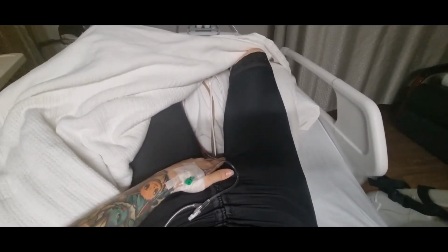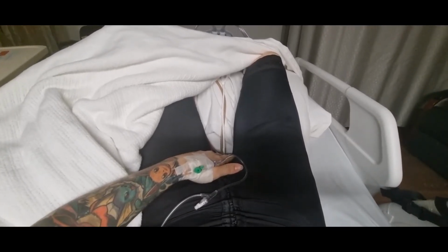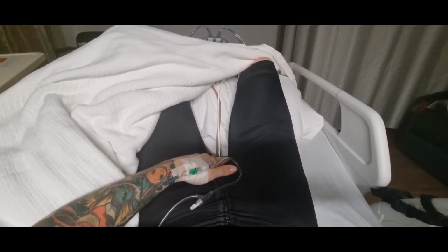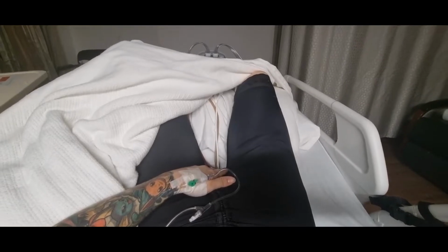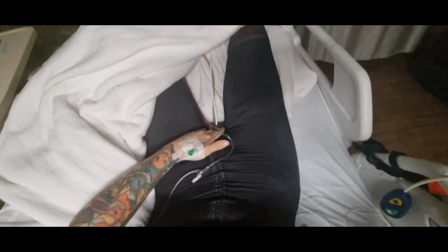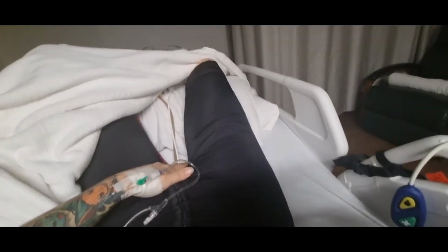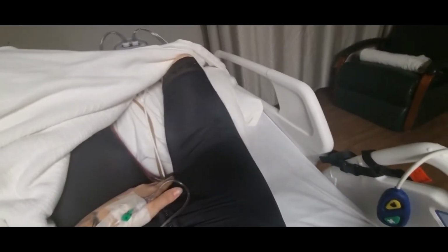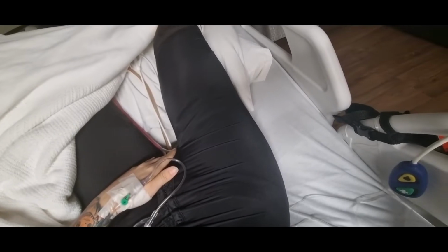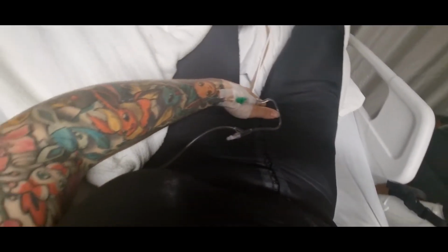So obviously I've got the suction for all the blood and fluid to come out, and my catheter for my urine. And this is the bodysuit. Wow, look how flat my stomach is. And my bum's going in. Well, not bum, but the sides of my thighs. They're not so giant. Usually I'm really bulging out. So it'll be good to see when I stand up.